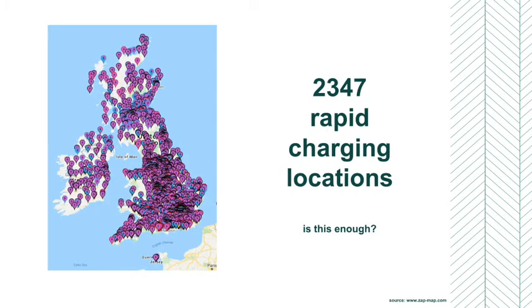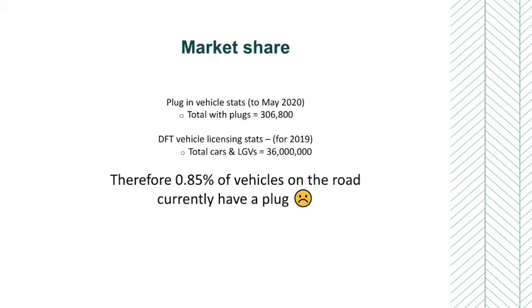First and foremost, when it comes to rapid charging locations, i.e. the charging locations that you are likely to want to use whilst you're on the move, there are just 2,000, not 12,000, but 2,000 rapid charging locations in the UK. And maybe that's enough. Maybe that's what is required for today, but it is almost certainly not good enough for tomorrow.